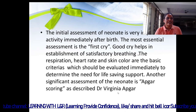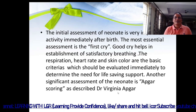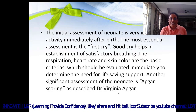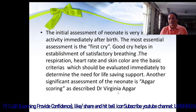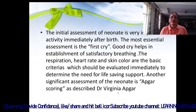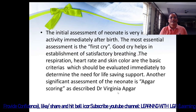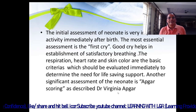The initial assessment of the neonate is a very important activity immediately after birth, because we have to detect anything that is inappropriate for the child. That's why the immediate assessment is very significant for the child. The most essential assessment is the first cry. A good cry helps in establishment of satisfactory breathing. The respiration, heart rate and skin color are the basic criteria which should be evaluated immediately to determine the need for life-saving support.